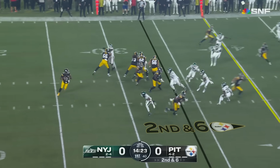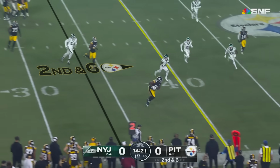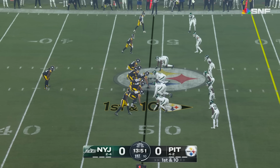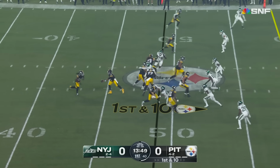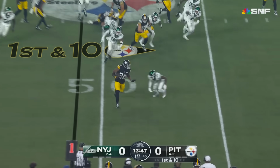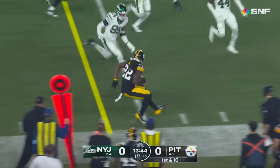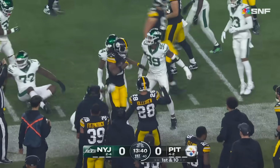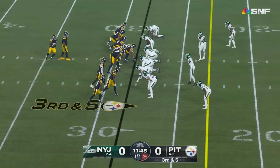Four on the first one, and Wilson to the air. Just a little duck pass, complete to the big tight end, Darnell Washington. From the 49, Najee on the bounce to the outside, into Jets territory. First down, still on his feet. Harris to the 33-yard line.